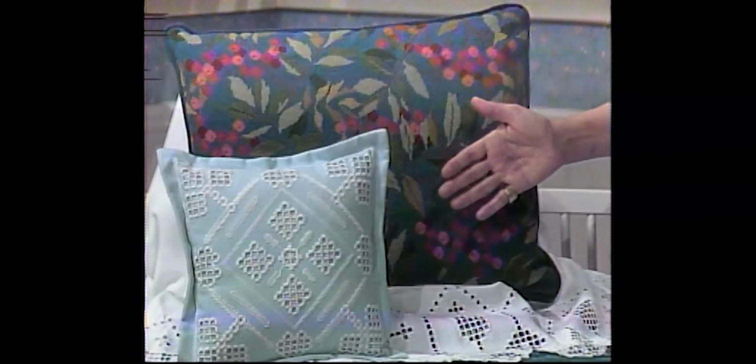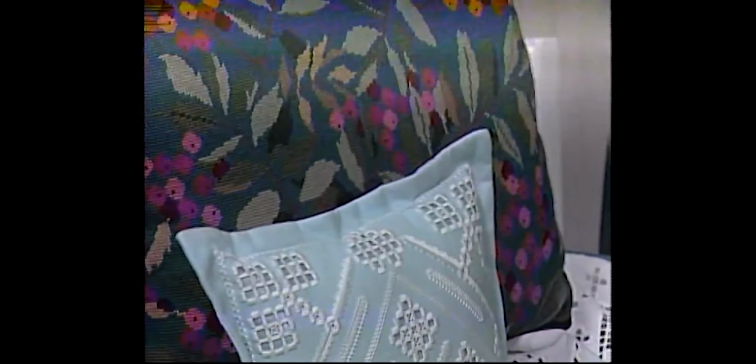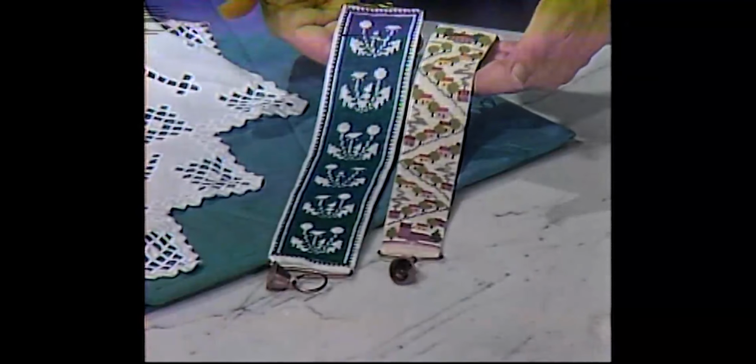These two pillows show the range of style in the stitchery. This pale blue pillow is Swedish. Isn't that a gorgeous piece? And the larger one is Danish. And these bell pulls, which are a bit unusual, are created by doing counted stitches.